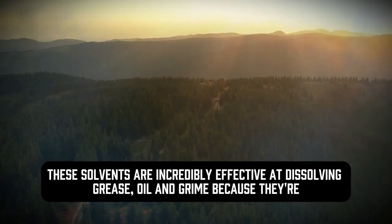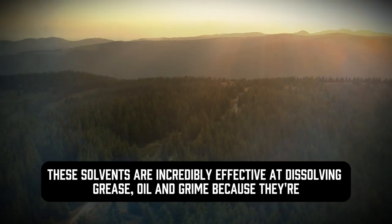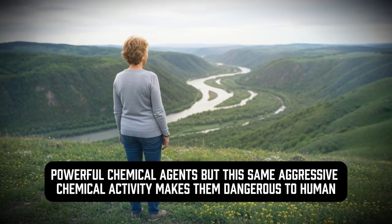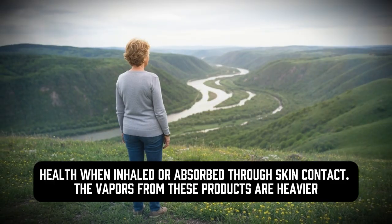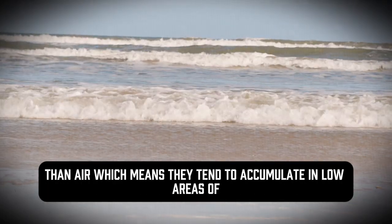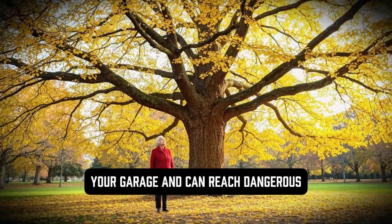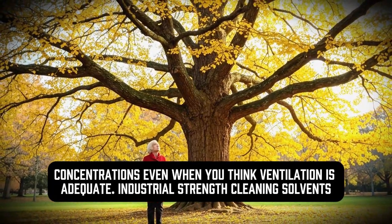These solvents are incredibly effective at dissolving grease, oil, and grime because they're powerful chemical agents. But this same aggressive chemical activity makes them dangerous to human health when inhaled or absorbed through skin contact. The vapors from these products are heavier than air, which means they tend to accumulate in low areas of your garage and can reach dangerous concentrations even when you think ventilation is adequate.